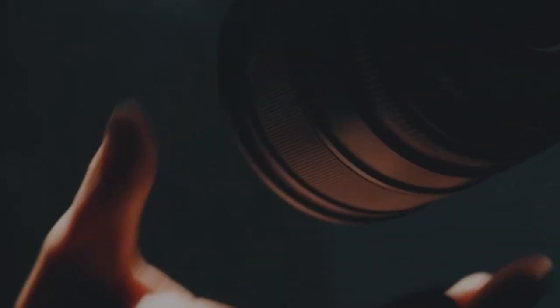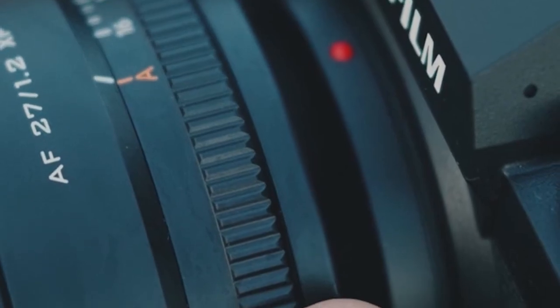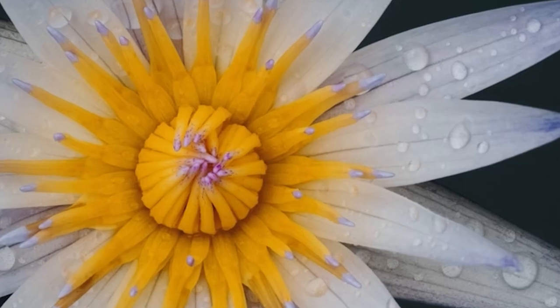The eye detection focus feature enhances portrait photography by automatically focusing on the subject's eyes. Additionally, the lens supports EXIF data transfer and firmware updates via USB, ensuring compatibility and future-proofing.